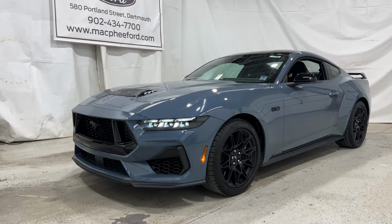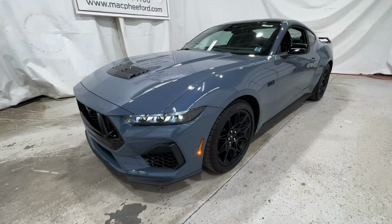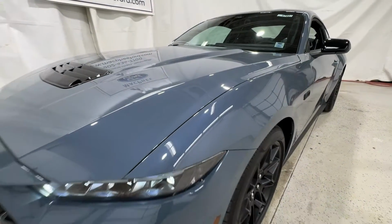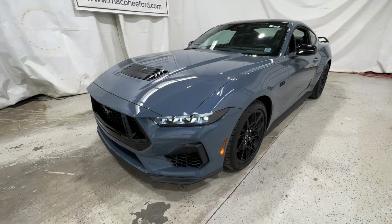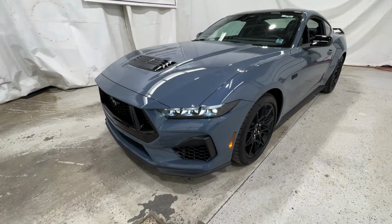Today we're taking a look at this brand new 2024 Ford Mustang. This particular Mustang is a GT Premium model. It's going to be finished in Vapor Blue Metallic, which is actually a brand new color for the Mustang. And being a 2024 model, this is the brand new generation, fully redesigned from the ground up.